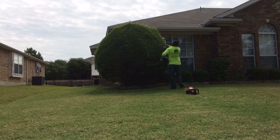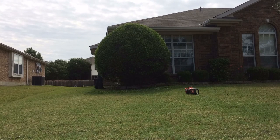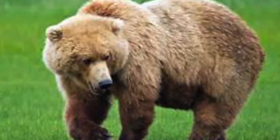Still here at property number one, still working on the shrubs. Had to give my arms a rest for a little bit because, man, they feel like jello now. The customer wanted this shrub right here. She said she wanted to make it look like a microphone. If I try to round it off anymore, I think it'll leave it bare.